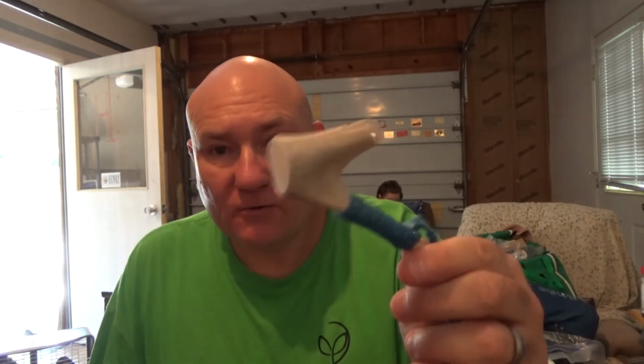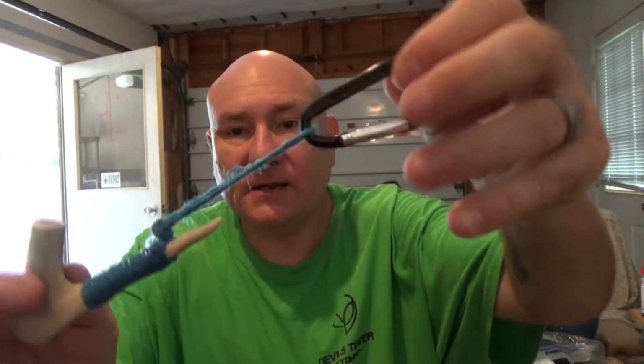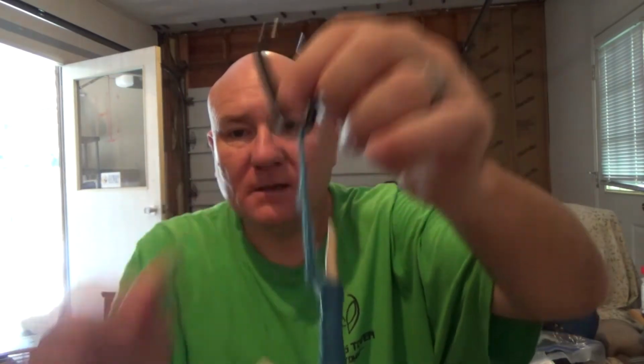I did purchase a memento or an item from there. It is a deer horn whistle, and it does work quite well, just like that. Now I did place some cordage onto it. I glued some cordage onto it, and then I put a carabiner on it. So now I have this little whistle here.